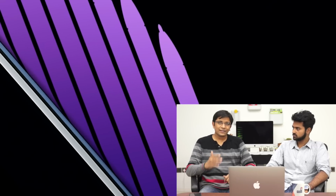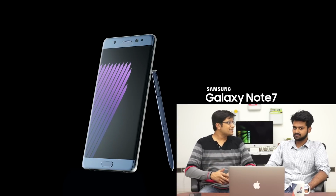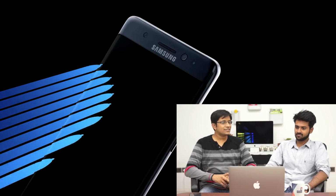Let's look forward to what they are coming up with, because the Galaxy Note 7, which was expected to come out without an edge panel or with an edge variant separately, has come up as only one variant which has the edge panel itself. Now that clearly gives an idea that the S8 will be only with the edge panel.